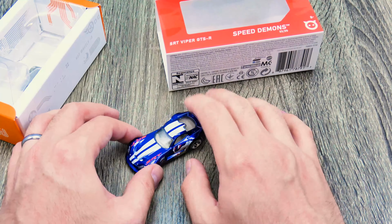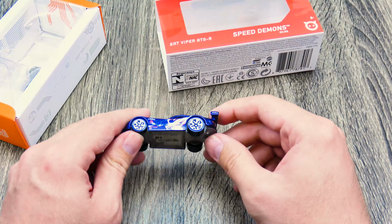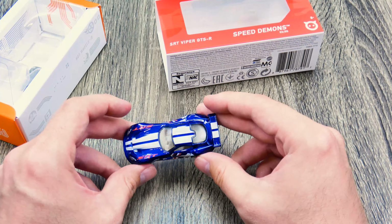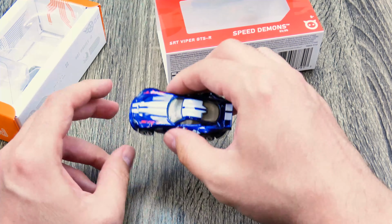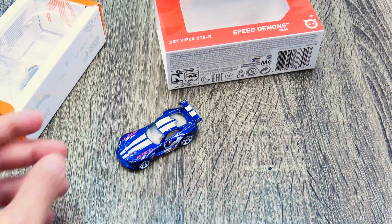Guess it rolls pretty good. You know what? I gotta race this on my Hot Wheels track now, my downhill. I want to see how good it does compared to the other ones. I'm guessing... You know, actually, I don't know. It's got some weight to it, so it might do pretty good.